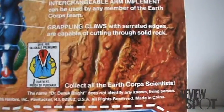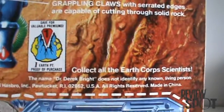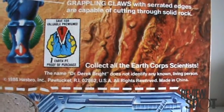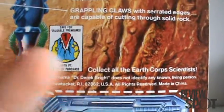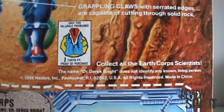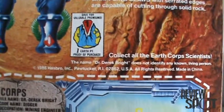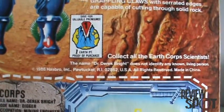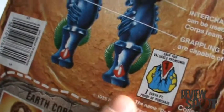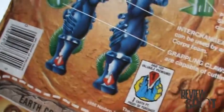There is also save valuable premiums. There's one Earth Core Earth Point. Anyone growing up in the 80s will remember that these points were on everything. I think every toy had a point system that you could save up and redeem for things. G.I. Joes were good. They had mail-aways. Transformers had mail-aways as well. Surprisingly enough, Inhumanoids didn't actually have any mail-away. So the poor sucker kid that was saving up on these was saving for nothing.